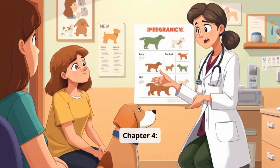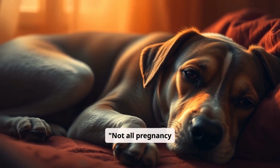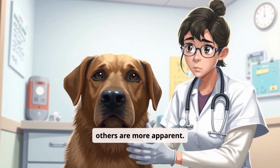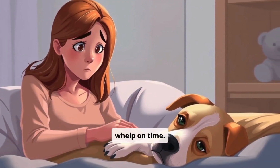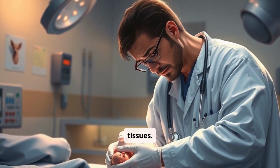Chapter 4. Recognizing signs of pregnancy loss. Not all pregnancy losses are obvious. Some occur internally without any visible signs, while others are more apparent. Here are key symptoms to watch for. Failure to deliver or whelp on time. Delivery of recognizable fetuses or placental tissues.